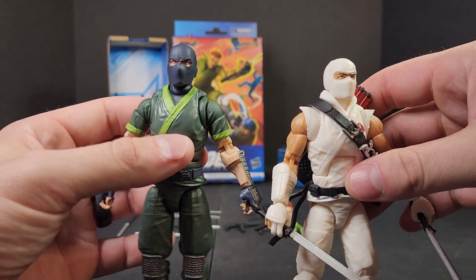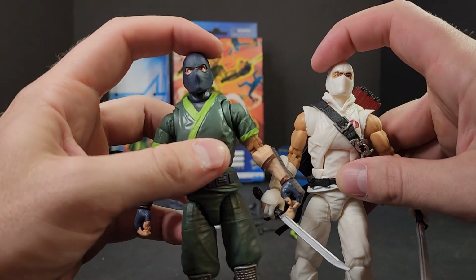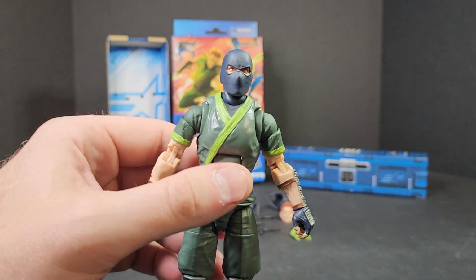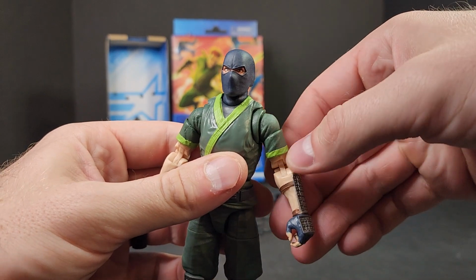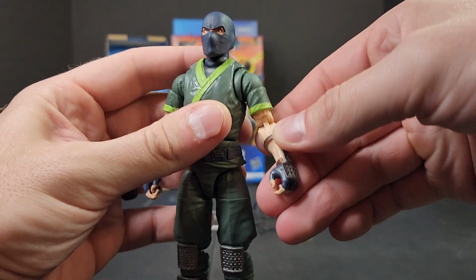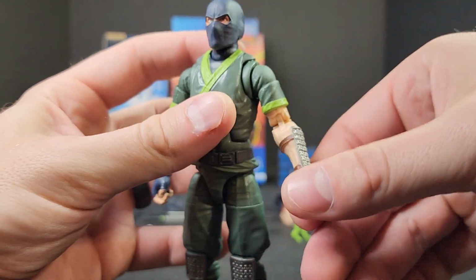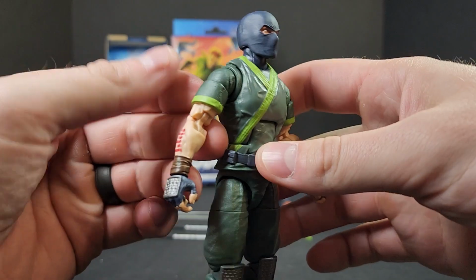Obviously different sleeves, but very interesting. Different head sculpt, so that's a plus. This is the first time we're seeing Kamakura's head. Second time we're seeing short sleeves cut off here at the Joes, Spirit being the first one. They are different than Spirit's. He's got his little gauntlets here.